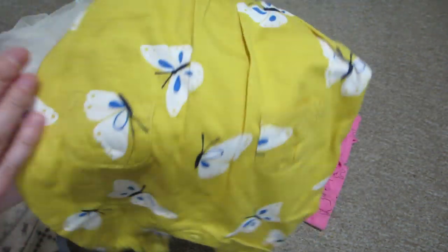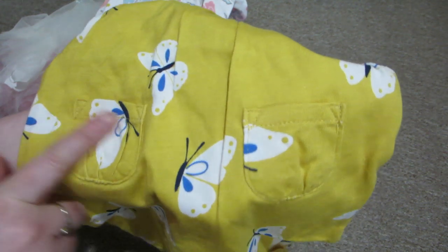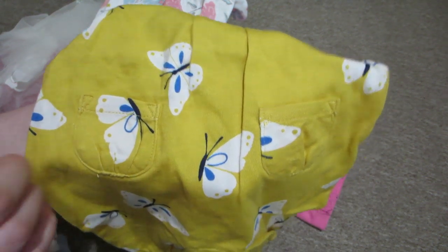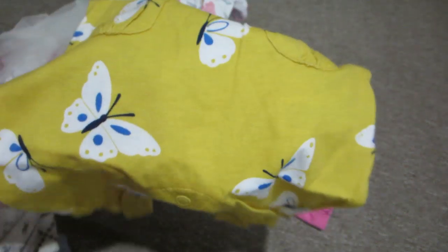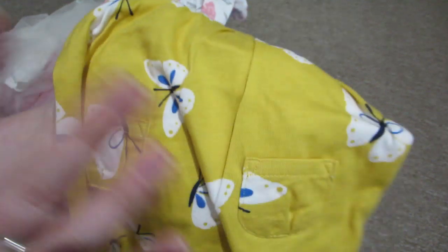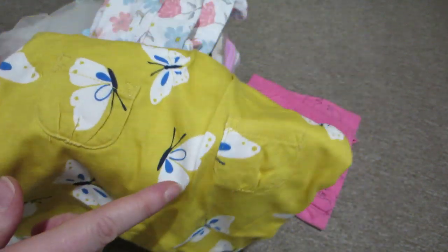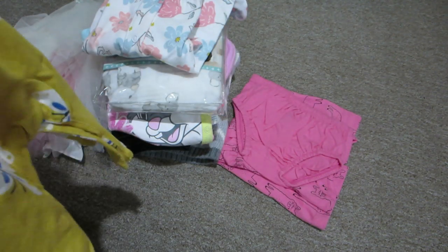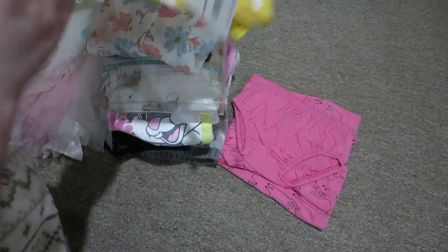I don't think they had any left in stock for Maisie's size. But anyways, it's a mustard kind of yellow, but more on the bright side. And then it has these little white butterflies all over it, and it's got these cute little pockets on the front. So I thought that would be cute for the summer.